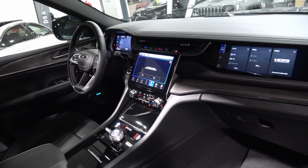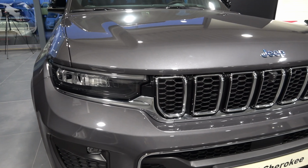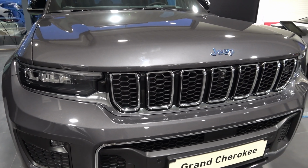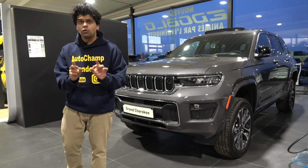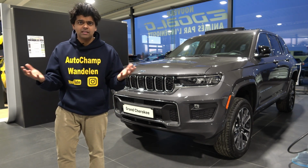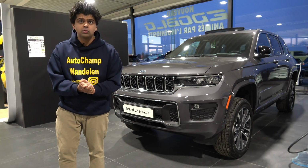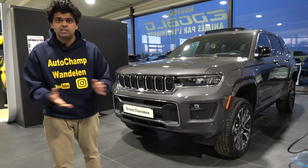The first impression, it is so beautiful. Just look at this nice Wagoneer-style grille. But before we dig deeper, there's something you need to know about this Jeep Grand Cherokee. It's like a cheeseburger with Italian cheese inside. And the reason I say Italian cheese is because it has the chassis of an Alfa Romeo Stelvio. Well, it shares the same chassis, by the way.